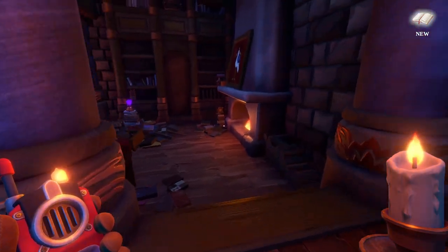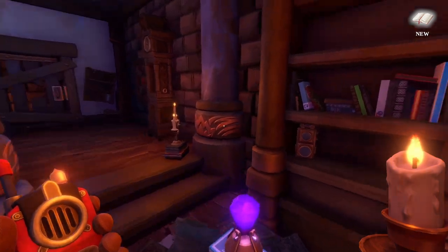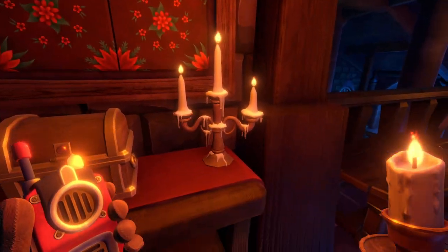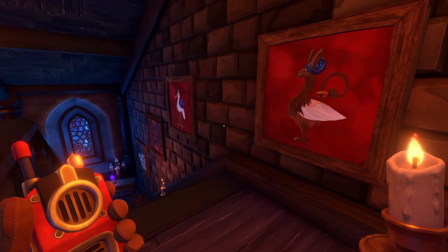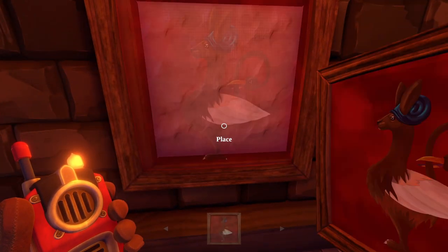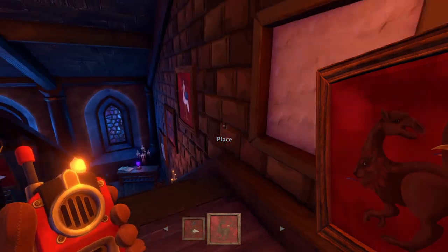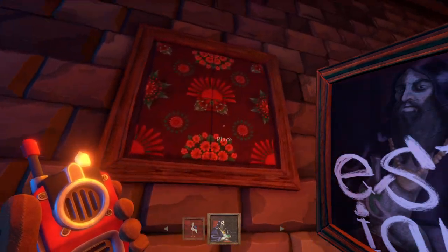Is there a door open? I have a book. Okay. I have a lot of very different paintings. And I got a board on the wall. It's divided in four. And I can move the pieces around to make a symbol.